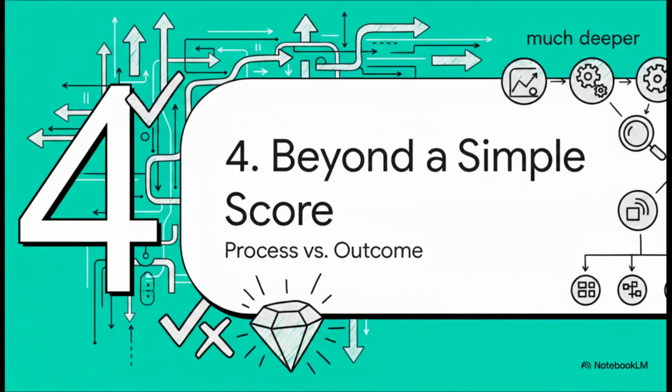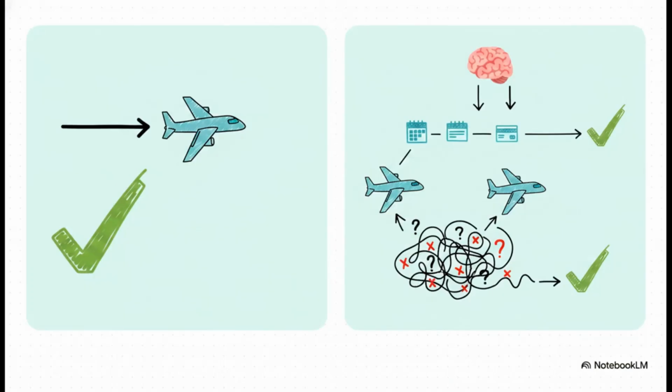So as we're seeing, a simple pass-fail score just isn't going to cut it. To really understand how an agent is performing, especially if you want to get it ready for the real world, you have to look so much deeper. This slide really highlights the central tension in all of agent evaluation, looking at the final outcome versus understanding the process. The outcome is simple, right? Did the agent book the flight? Yes or no? But the process, that's where the real insight is.